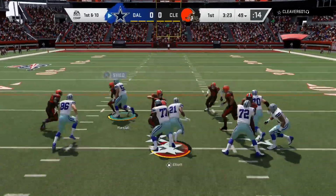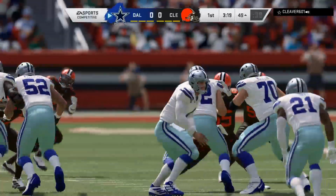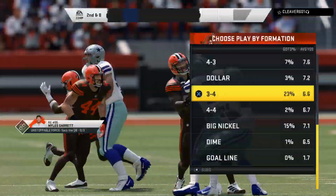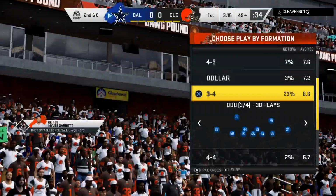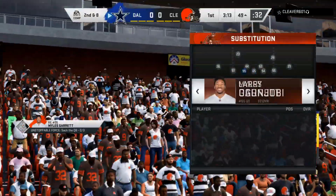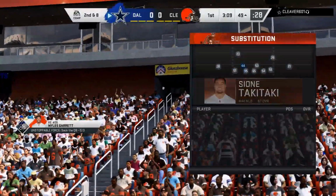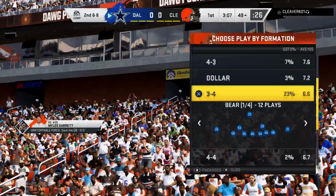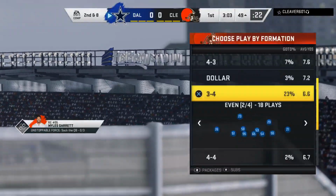Now the first carry for an Ohio native. It's Ezekiel Elliott. And he's going to take this across the 50 into Browns territory. 2 yards on the pickup there. It'll be second and 8. Another scouting report on him is that he doesn't possess the eye discipline to be an elite linebacker. And what that means is his ability to read, react, and make a play. But on that one, he looked like one of those guys.